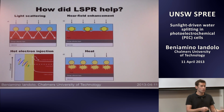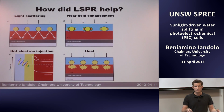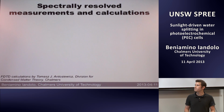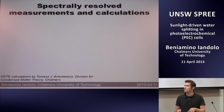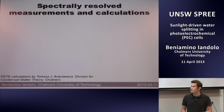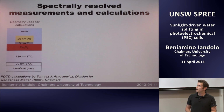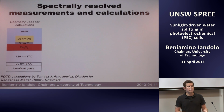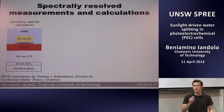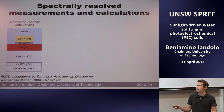So which ones of these mechanisms are actually responsible for the improvement we see? What we've done at this stage was to combine experimental effort with calculations. These calculations were done, again, at Chalmers by my colleague Tomasz. And he uses FDTD calculations, taking into account all the layers that are found in the real sample as well, from the water electrolyte down to the float glass substrate.